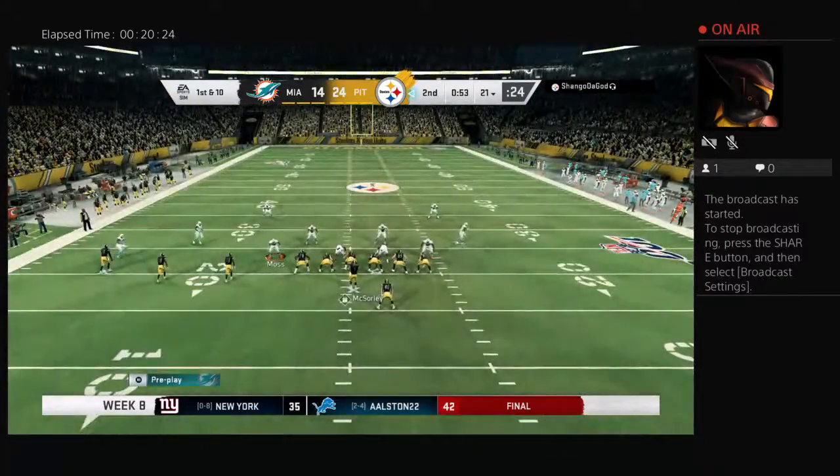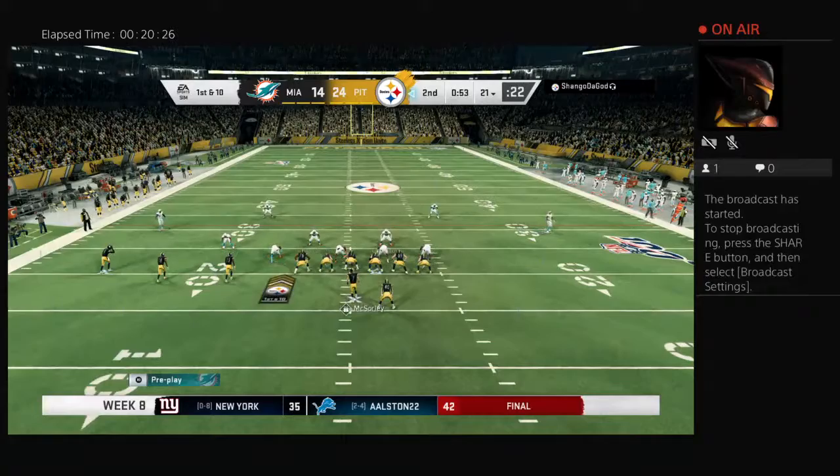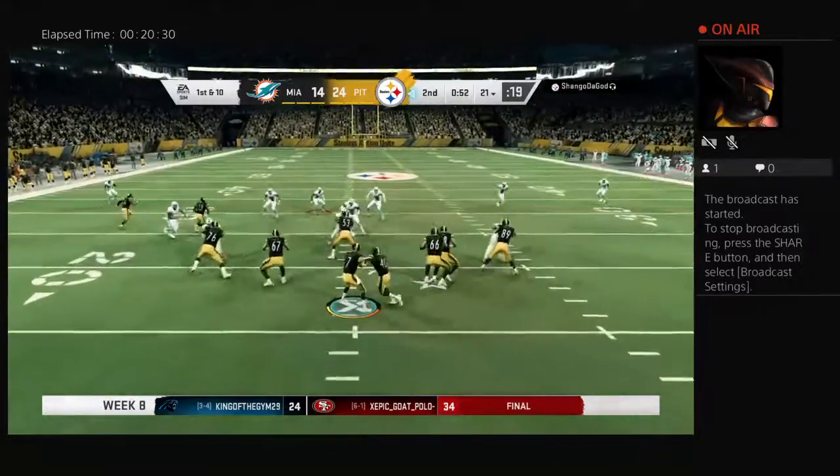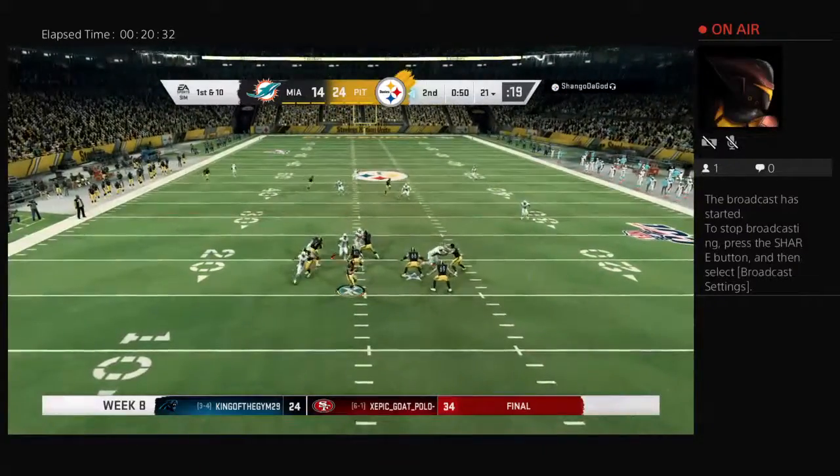The Steeler offense here about ready for their next drive. You've got under a minute to go here until halftime. You got the good-sized lead. No need to do anything crazy. No, there really is no need to do anything crazy.